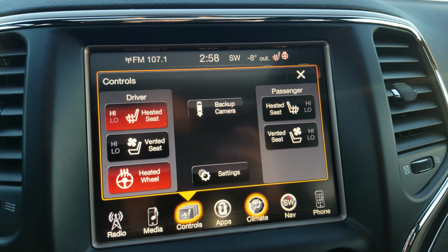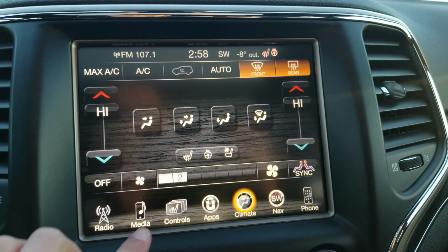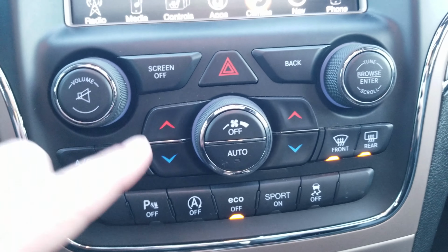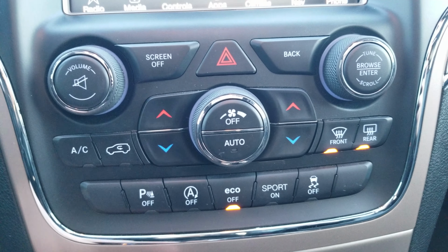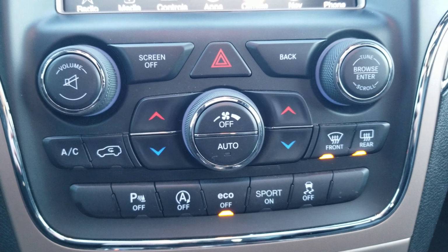Sitting inside the Jeep now, Darren, I wanted to show you that you do get the heated and the vented seats for both the driver and the passenger, as well as that heated wheel there. Quick look at your dual climate control just down here, your eco mode, your sports mode option, your AC controls.